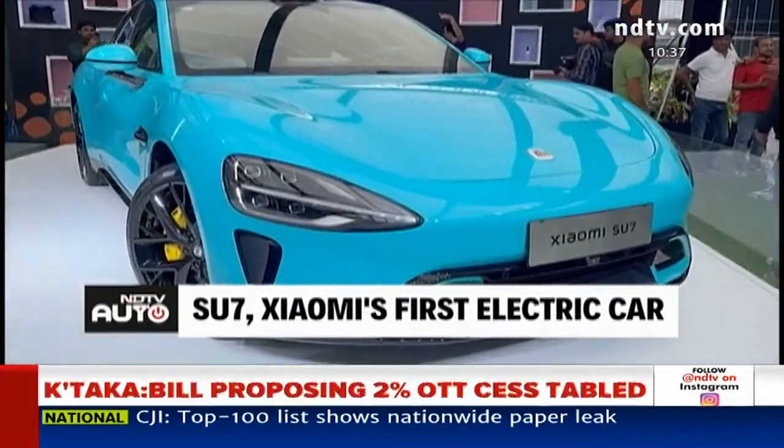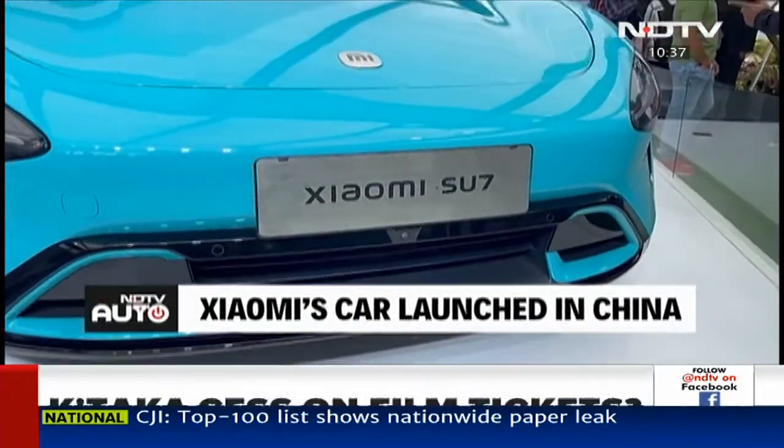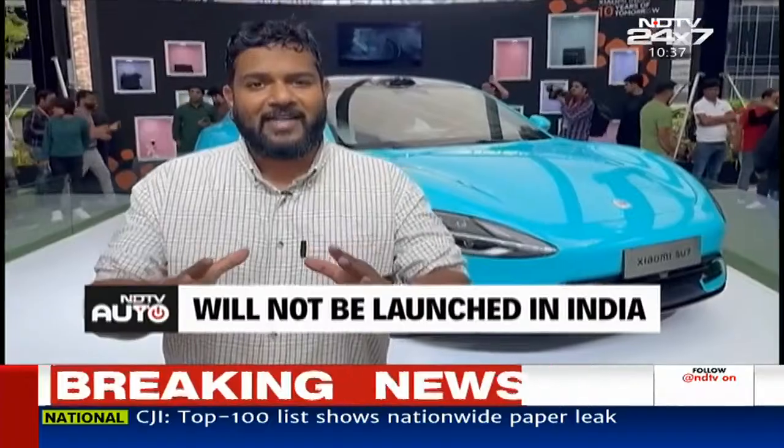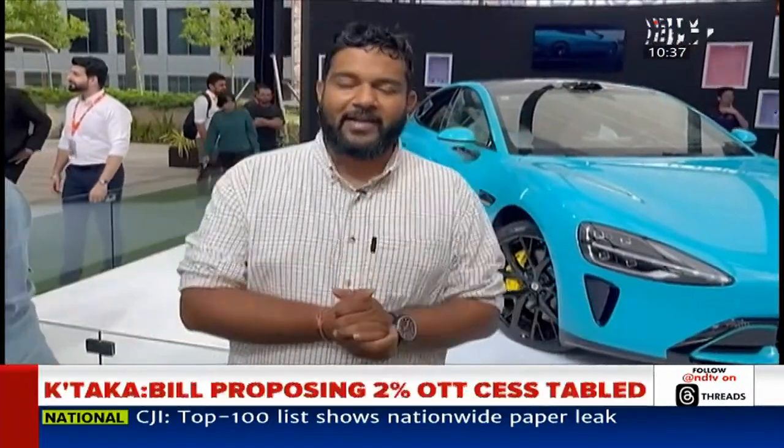It is Xiaomi's first electric vehicle, and yes, it has been launched, but don't hold your breath because it hasn't been launched in India. It has been launched in China, and Xiaomi as of now doesn't have any plans to launch this smart, sleek looking electric car in India.